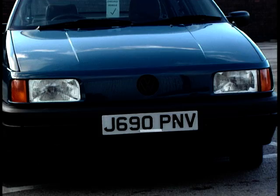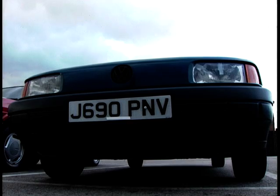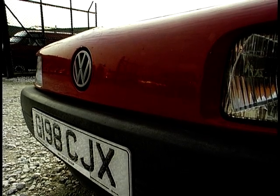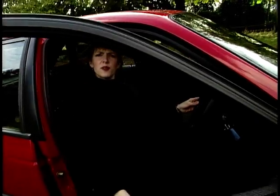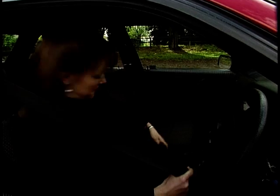The problem was that the fairy godmothers at the Volkswagen factory had made a car without a smile, and without a radiator grille, the Passat found itself being left on the shelf. Except, that is, in Belgium. The original Passat, launched in 1988, proved surprisingly popular with Flemish folk who ignored its lack of a friendly face in favour of its ample roominess.